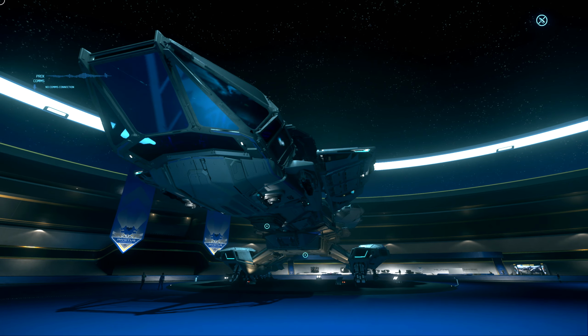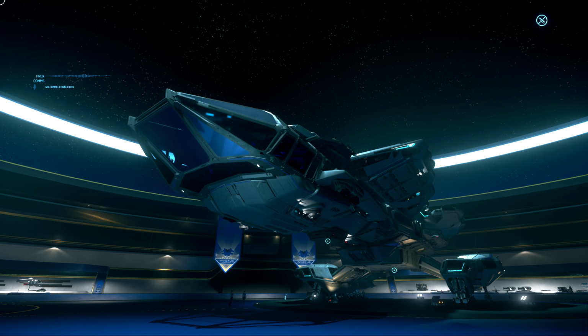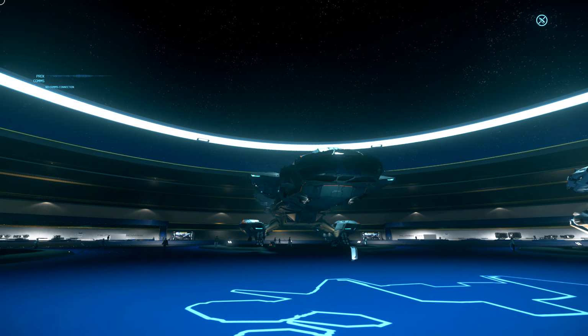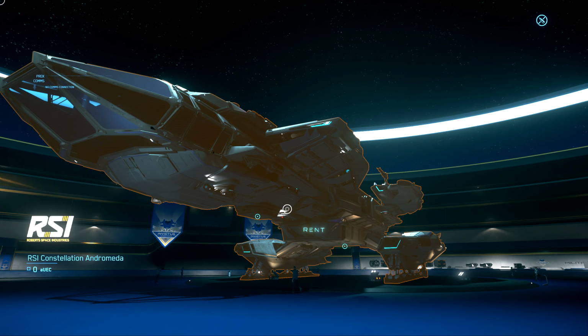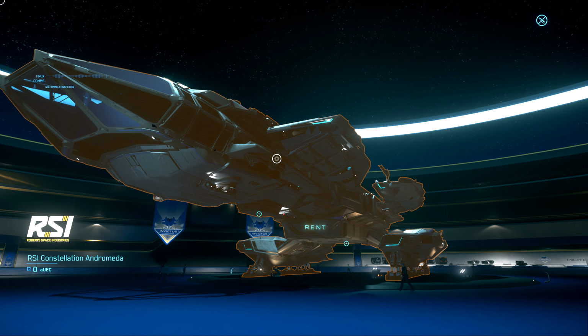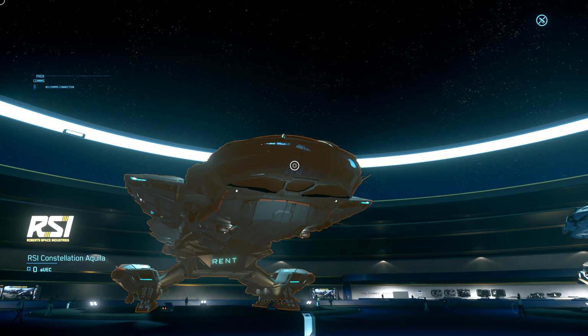The RSI Constellation is the quintessential Star Citizen ship. It is a multi-crew ship. It allows you to travel with 3 other friends, so a total of 4. So the Andromeda is just the jack of all trades of the Constellation. It does everything. It has all of the same functionality as the other variants, but it's not specializing in any particular field.